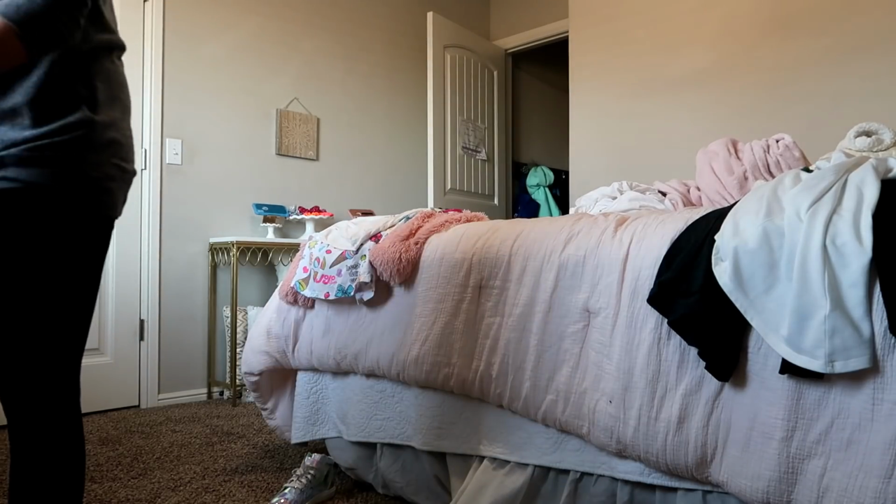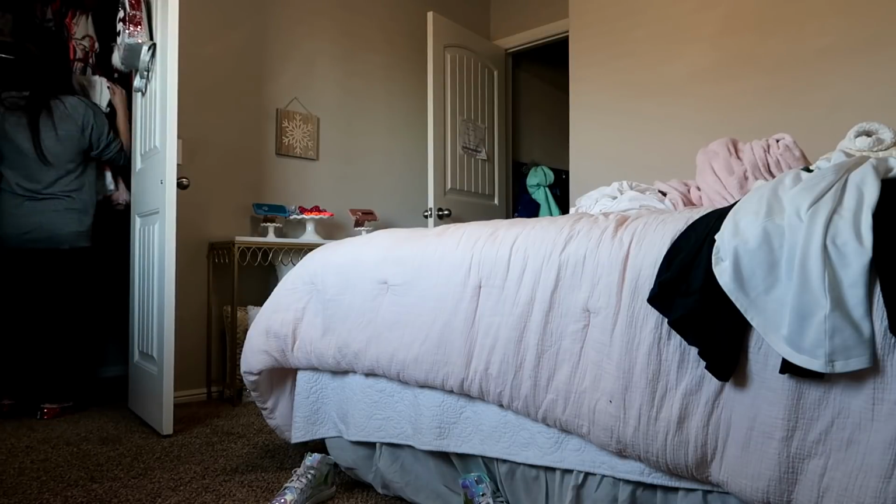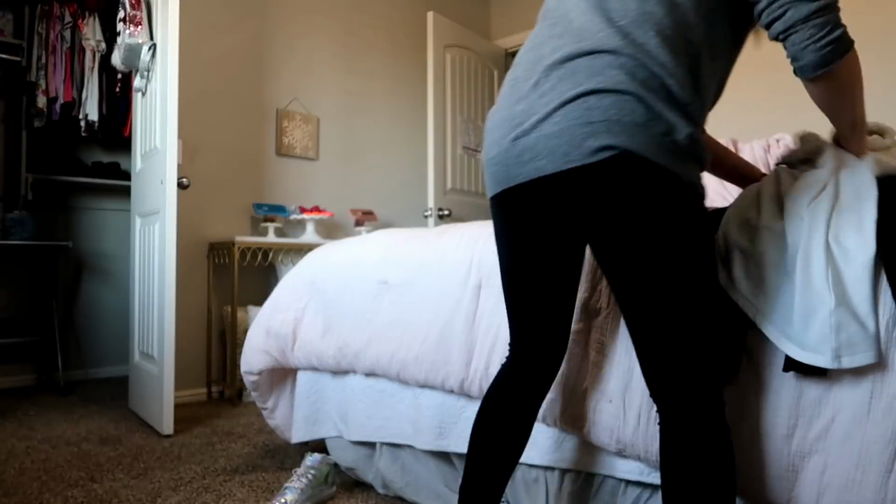So this room is gonna need just a good deep cleaning. I've got her clean sheets that need to go on the bed. I'm putting all her laundry away. I'm gonna work on the bathroom. So let's just get to cleaning this room.